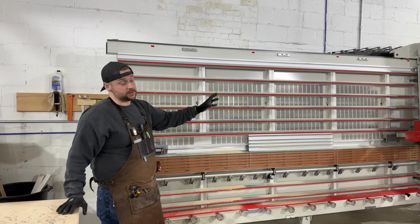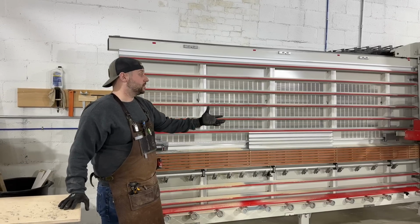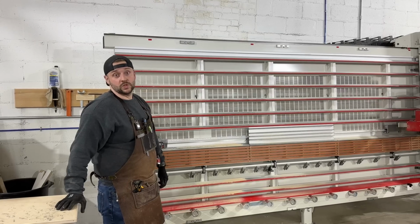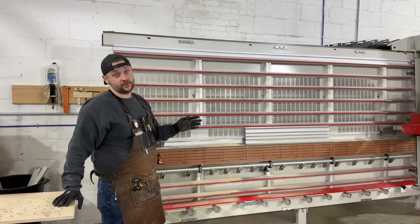This will cut anything. It's a nice 5 horsepower direct drive, 10-inch blade in there. So it'll literally cut anything. It's dead accurate. Yeah, it cuts within 5 thou, which is more than enough for us.